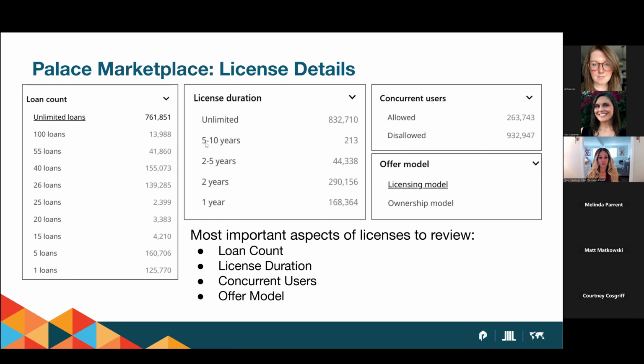Some are a little bit different. We have the 5 to 10. We have a 2 to 5 year duration count, a 2-year and a 1-year duration count. So some libraries, they're very accustomed to looking at the 2-year duration count, but we're trying to really move away from that. And we understand that libraries would prefer to not necessarily always have titles that make up the bulk of their collection have to be renewed every year, every 2 years. And so having a really healthy license duration and a number of titles that are associated to the unlimited license duration, such as we have here, 832,000 plus titles, it really helps libraries to provide a healthy catalog that is not necessarily going to financially bankrupt them along the way.